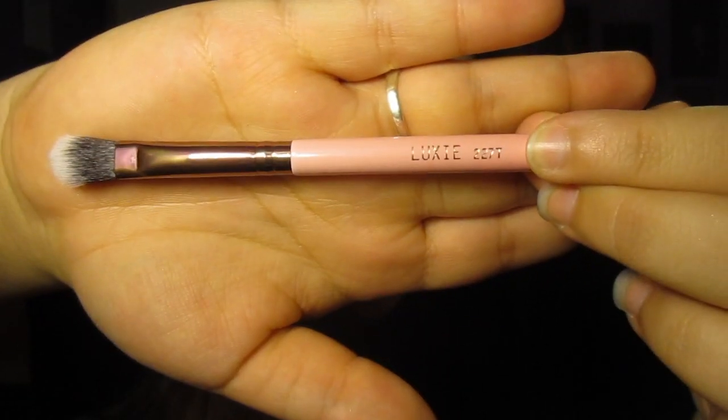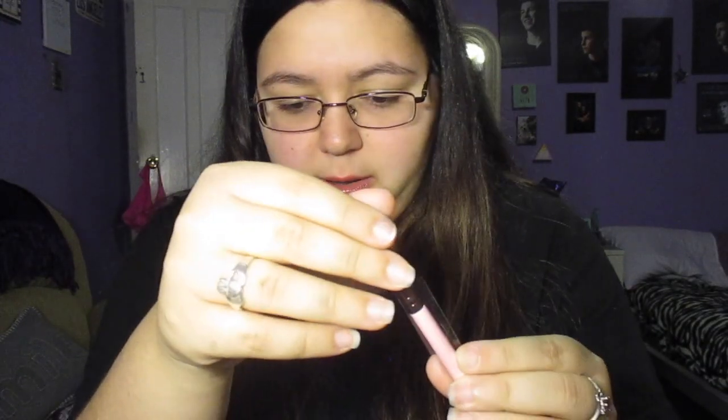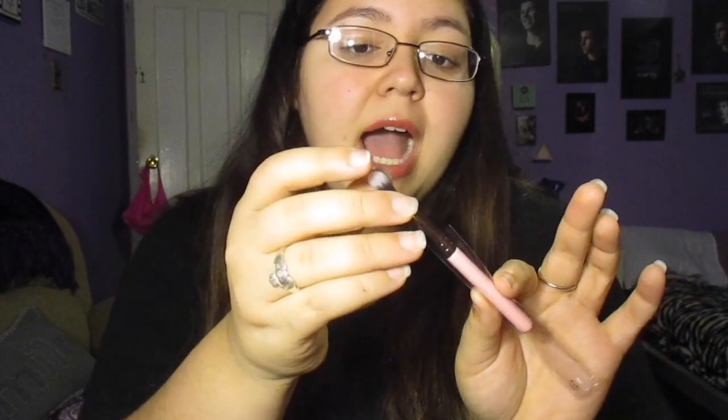So we have the Luxie 227T, which looks like more of a blender type brush. People have been comparing it to the MAC 217. I don't own that brush, so I have no idea.